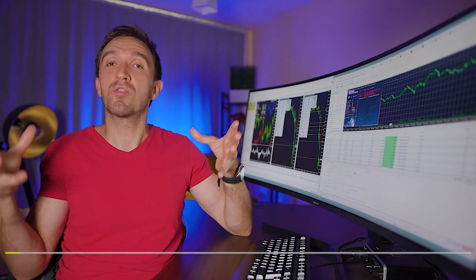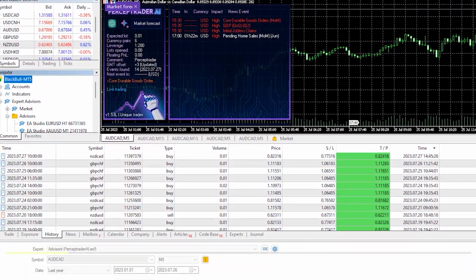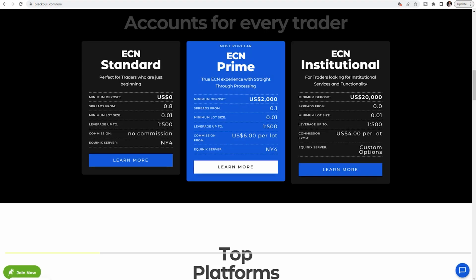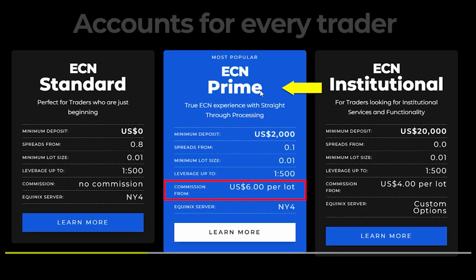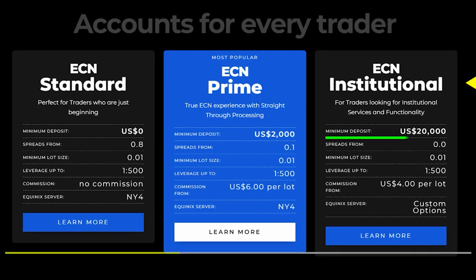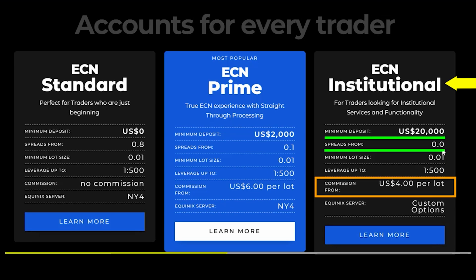For the purpose of testing expert advisors and algorithmic trading, I'm using Black Bull Markets as my broker because they offer very low spreads. Let me show you quickly while the backtest is running. On their website, you can see that depending on the account size, we have no commission with the ECN standard. Then with the ECN Prime we have commission, but we pay lower spreads. And if you are trading more than $20,000, they offer lower commission and nearly no spreads starting from 0.0.